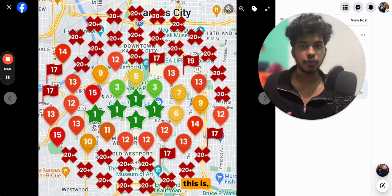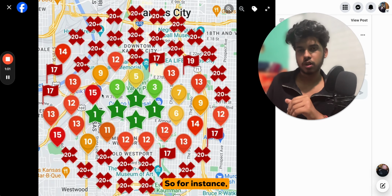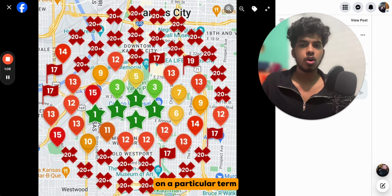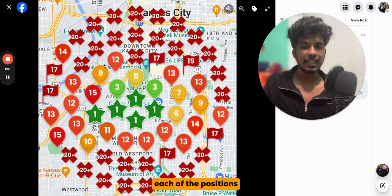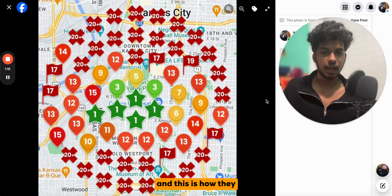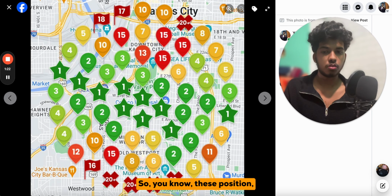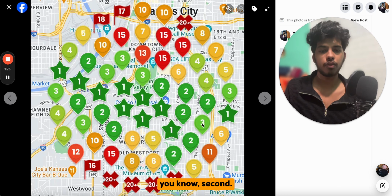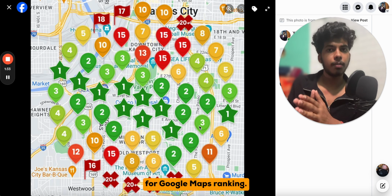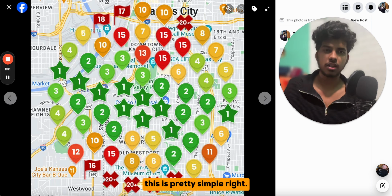If you're not aware of what this is, it's a geogrid ranking. So for instance, let's say a city like Kansas City. This showcases the ranking on a particular term of that business in each area of the city. So that's how they were ranking 60 days ago, and this is how they're ranking now. At these positions they are first, at these positions they're third, sixth, second, and such. Just a quick note that this is specifically for Google Maps ranking. This is not for website ranking, because website ranking doesn't differ like this. Okay, this is pretty simple, right?